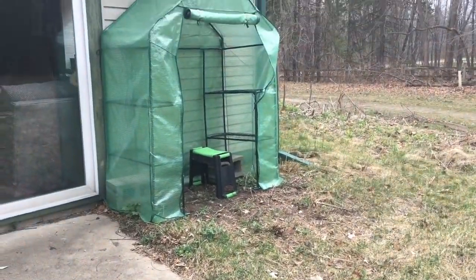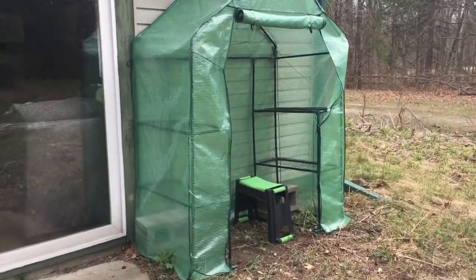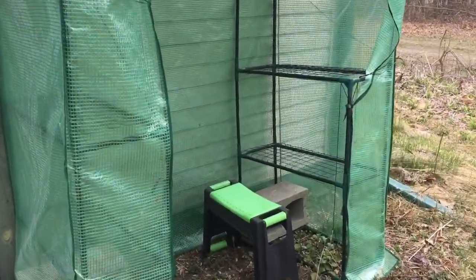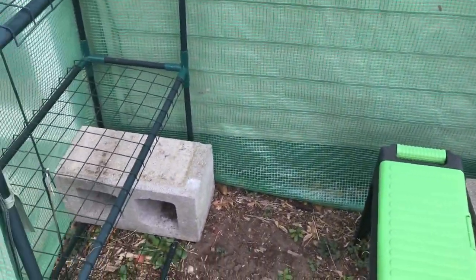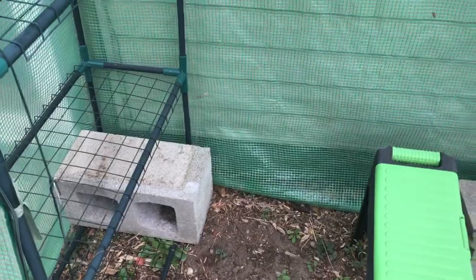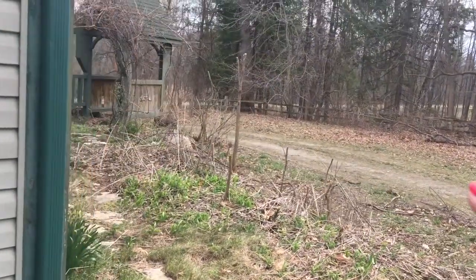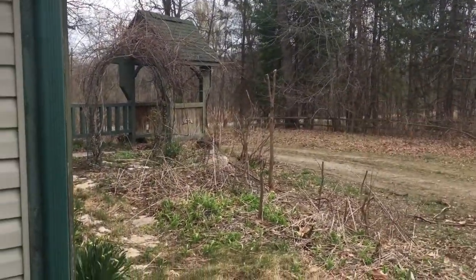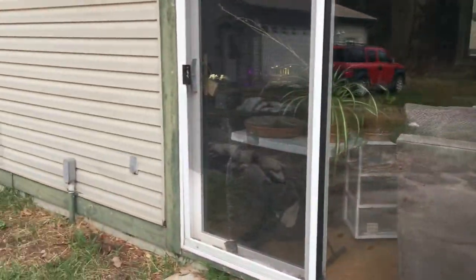We pulled out the greenhouse and I put cinder blocks down here to hold it down. Last year it blew out into the driveway. Blew off down the driveway. I found it all the way down and across the street. So we'll see. We're going to try to make use of it this year.